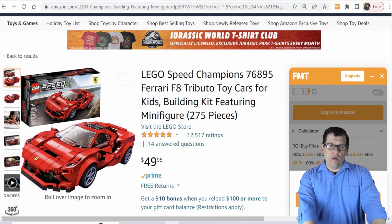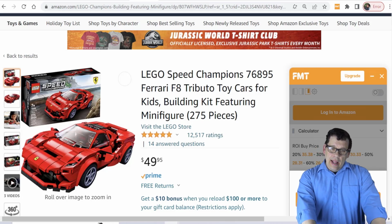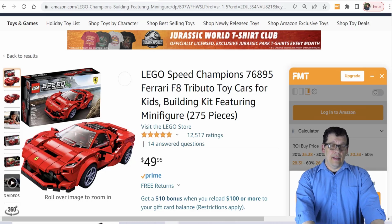Now, I pulled all the cars that were single cars in 2020. I left out the double car sets. You will see them in the Excel spreadsheet. And this one right here, when this set came out, this was so beautiful. Again, it's a Ferrari. I believe this was the first 8-stud Ferrari that came out, and they changed the sizes from the 6-stud to the 8-stud.